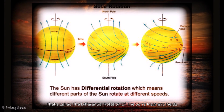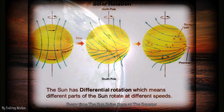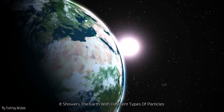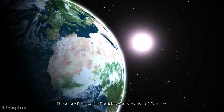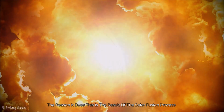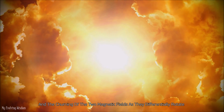That's called the differential rotation of the Sun's magnetic fields. Every time the Sun spins once at the equator, it showers the Earth with different types of particles. These are positive particles and negative particles. The reason it does this is a result of the solar fusion process and the churning of the two magnetic fields as they differentially rotate.